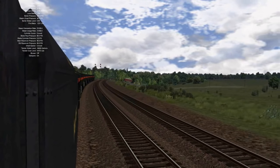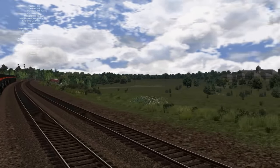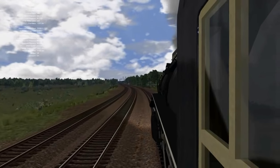And there we go, we're clear of the main line, completely on the siding. And we'll pull up close to the signal and we'll give it a stop, put the brakes on.